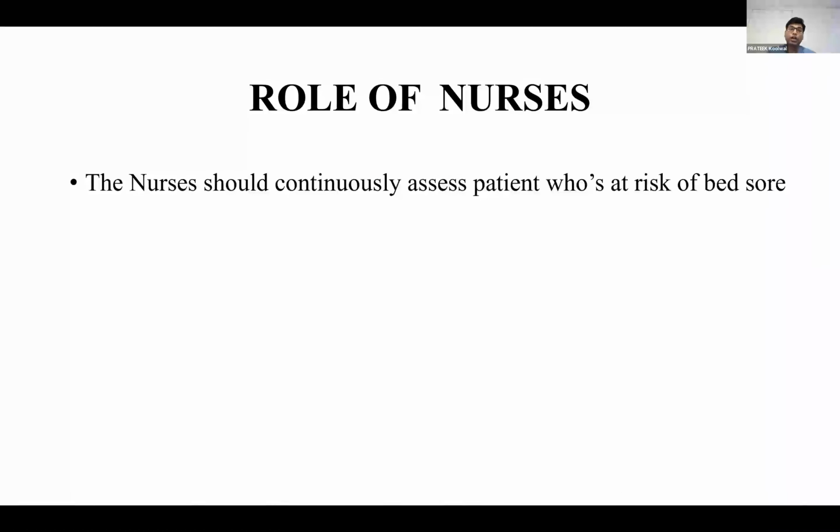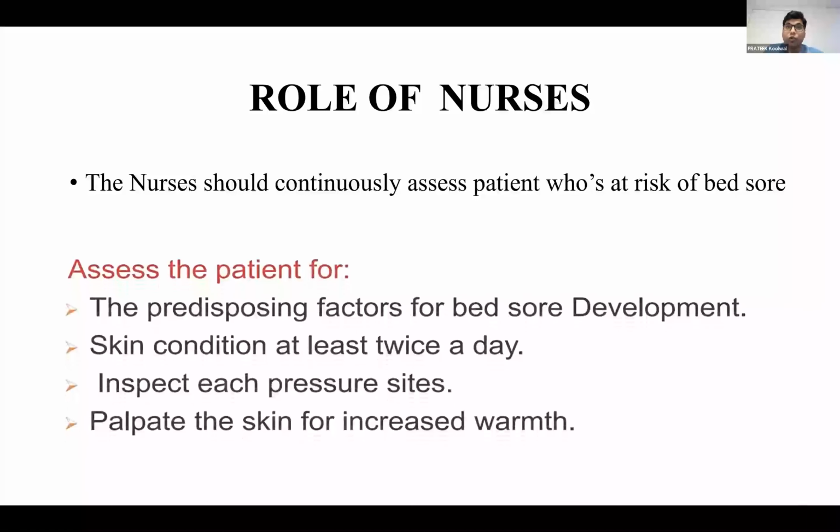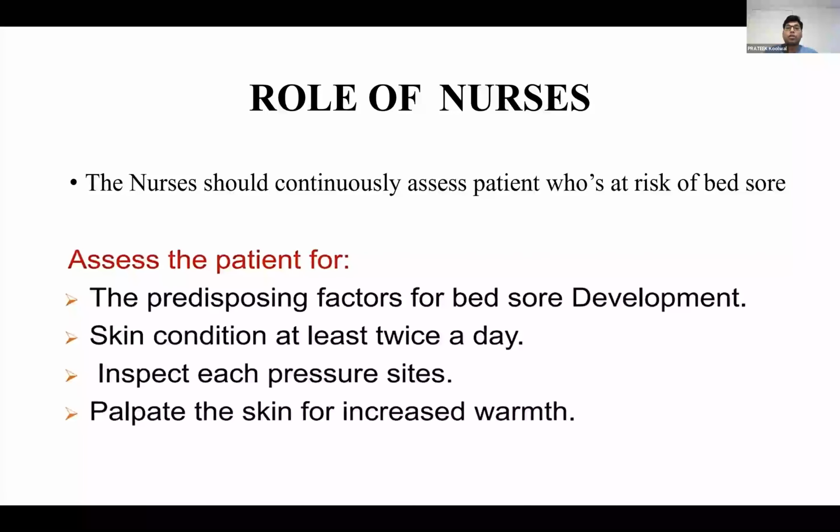What is the role of nurses? Nurses should continuously assess who is at risk of bed sores. They should know which patient can go on to ulcer formation. If the patient is supine for a long time, they should know that. They should tell the doctor on duty that the patient is prolonged in one position and we need to change it, or that this patient is at risk, or tell the concerned person coming on duty for the daily shift.